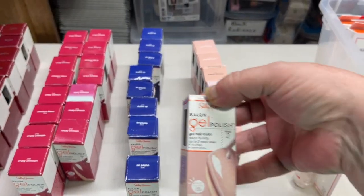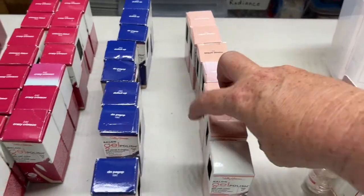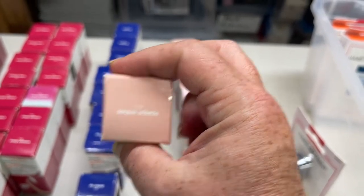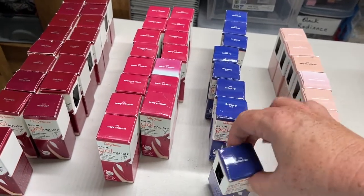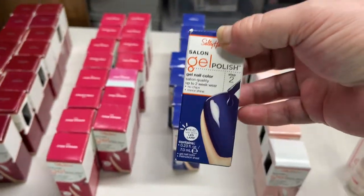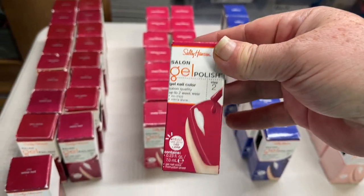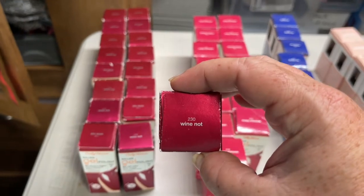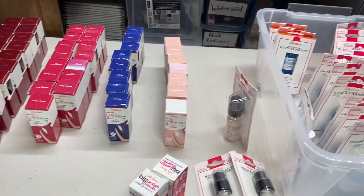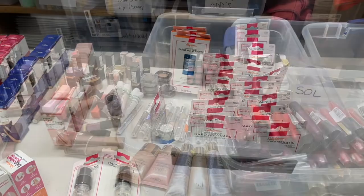And this is Salon Gel Polish Step 2. And it is called Sequin Stiletto, number 175. We've got number 265, Dolled Up. Got number 240, Crazy Crimson. And number 230, Why Not. And that's all of the nail polishes. So now I'm fixing to start on the Maybelline and the L'Oreal makeup.